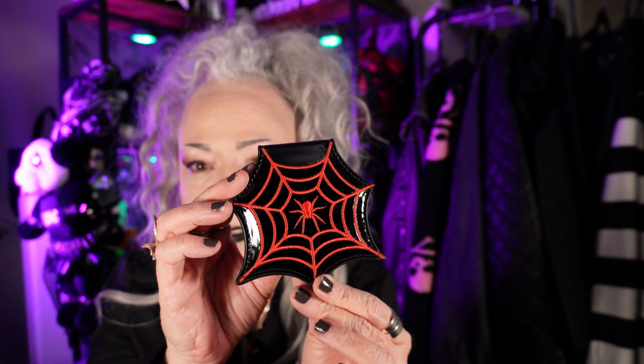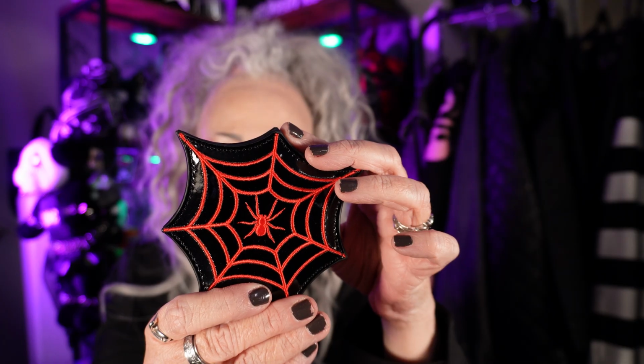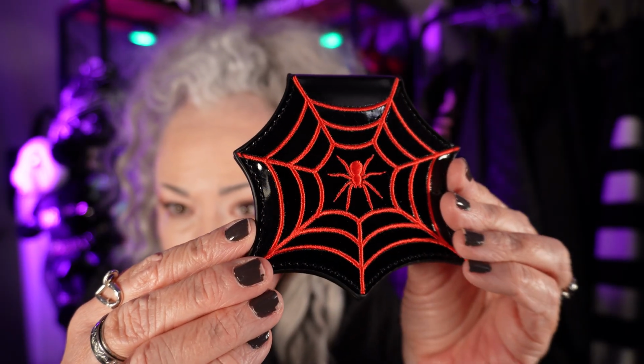Then I was looking at her side, she has at least two other mirrors. So I got this one right here to go with my Black Friday purse that's red on the inside. And it's just stunning. This says, inspired by Christiana, one and only, beauty is often hidden in the darkness. No truer words can be said. Love the dark. And again, we have the mirror and Avelina De Moray on the inside. Here's what I was reading before. So once again, vegan leather. This is embroidered, not printed. And it's just gorgeous. Love it.